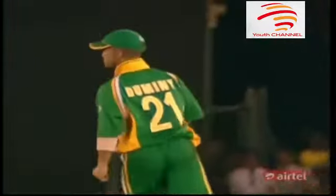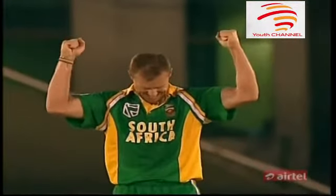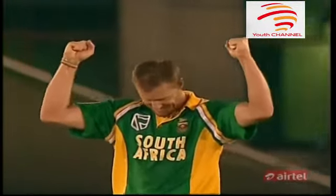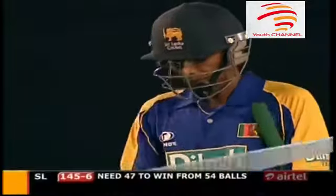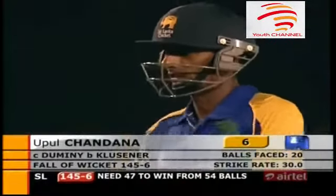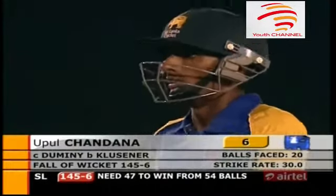He was delighted when he caught it and threw it up a mile, but not as happy as that man. Eventually, he's got him. Lance Klusner has been superb. And Nicky Bier's the first to congratulate him, and suddenly he's mobbed by his teammates. So Upal Chandana goes for half a dozen, and now 145 for 6. Game on.